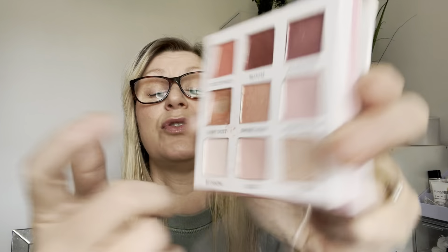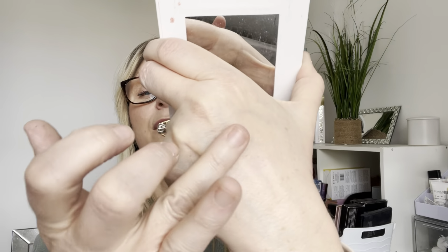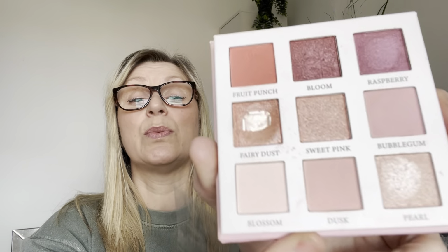And then this is the one that I was using on my lid, and that is called Fairy Dust, and it is just like your normal typical shimmer, a little bit light for me normally, but it is really pretty. And yeah, I've used it quite a lot. I've used Dusk quite a bit as well.